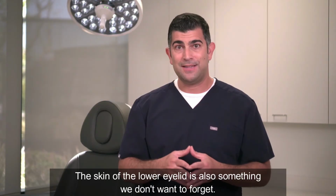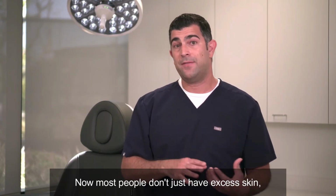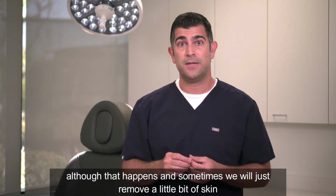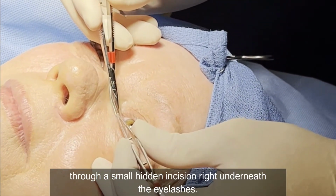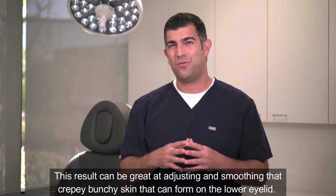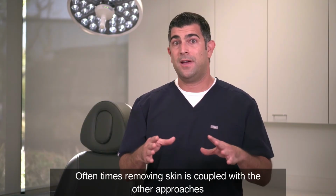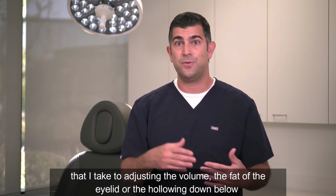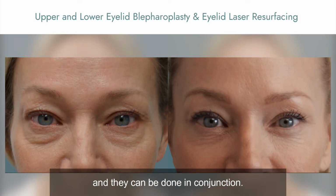The skin of the lower eyelid is also something we don't want to forget. Now, most people don't just have excess skin, although that happens, and sometimes we will just remove a little bit of skin through a small hidden incision right underneath the eyelashes. This result can be great at adjusting and smoothing that crepey, bunchy skin that can form on the lower eyelid. Oftentimes, removing skin is coupled with the other approaches that I take to adjusting the volume, the fat of the eyelid or the hollowing down below, and they can be done in conjunction.